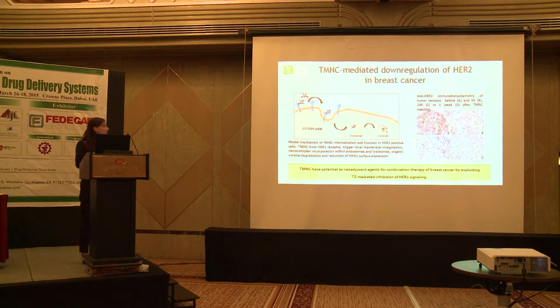In order to verify each step of this mechanistic hypothesis, we first verified the expression of the HER2 receptors in tumors extracted from mice upon nanoparticle injection. And by immunohistochemistry, we observed a dramatic decrease of HER2 expression in tumors upon nanoparticle injection, with only a minimal residual amount of HER2-positive cells. This result indicated that the TMNC nanoparticles act on the HER2 receptor and are able to downregulate its expression on the cell membrane.